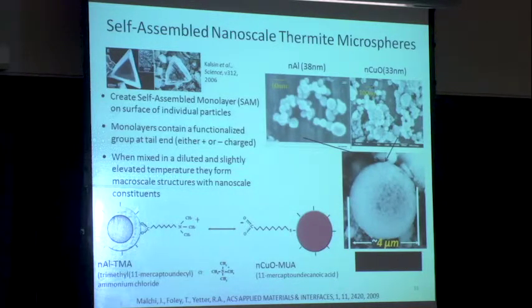So what we ended up taking was nano aluminum here, nano copper oxide. We took some hydrocarbon ligands, and we functionalized the head end so it had a carboxyl group on it. We attached that to the aluminum oxide. We took another hydrocarbon ligand, which had a thiol group at the head end. We attached that to the copper oxide. And then we functionalized the tail end so that they were oppositely charged. And in a solution, we allowed them to mix together. And what happened was the reaction between the oppositely charged materials basically eliminated the salt, and the particles joined together, and you ended up forming these large micron particles.